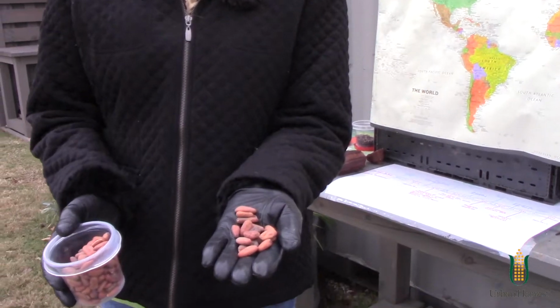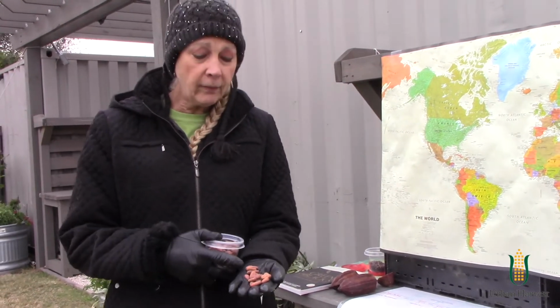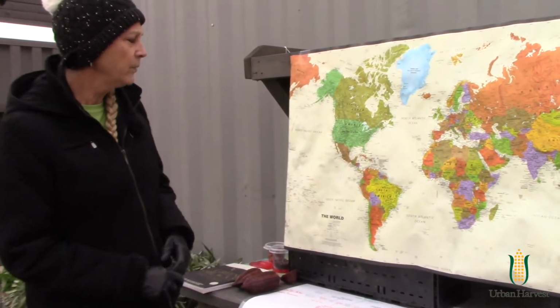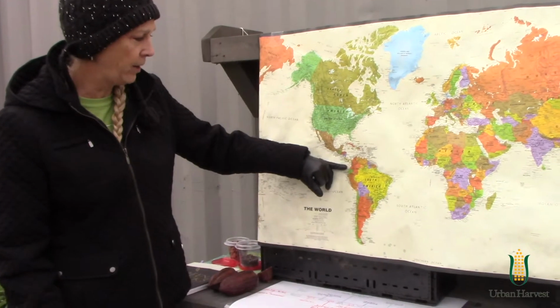Yes, chocolate. So these are called cacao beans. You might be familiar with cocoa, but we call these cacao until they're roasted. So these beans have been roasted, so we can now start to call these cocoa beans. But the story starts centuries ago, thousands of years ago, down along here in Central America and northern South America.